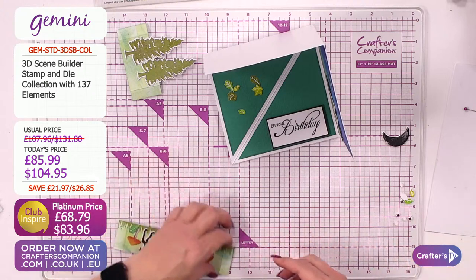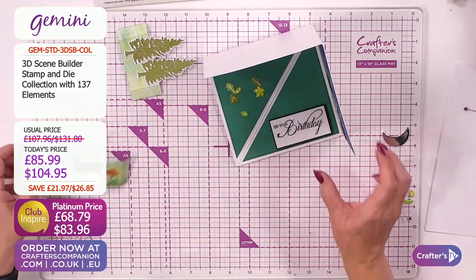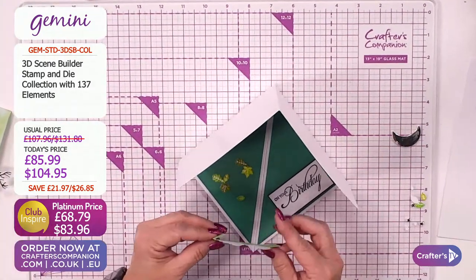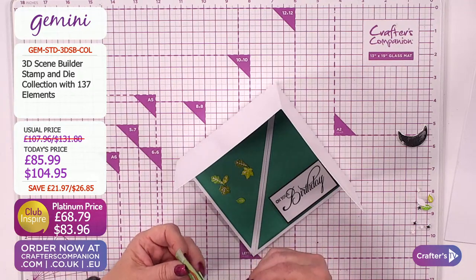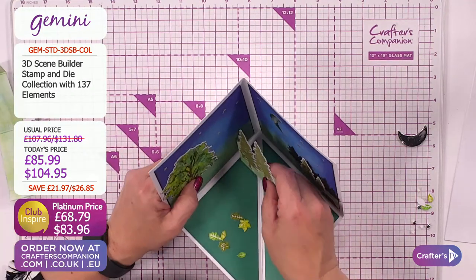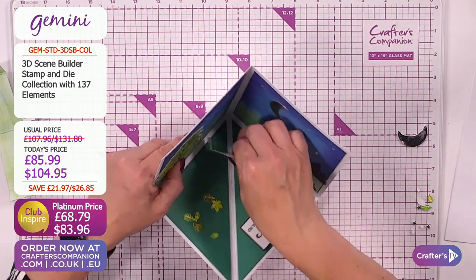So I've popped my glue onto both sides because what we're going to do now is stick these onto the inside of the box. I'm going to start with that smallest one first. In fact, do you know what I could do? I could stick that on the... No, Debbie, don't do it. You'll give yourself a headache. So we're not going to do that. We're just going to position it into place.